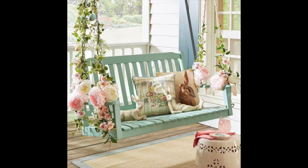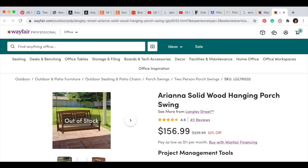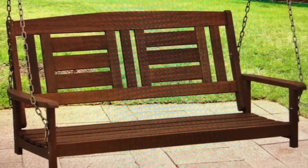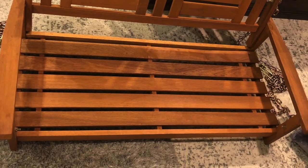After COVID, I realized life is so short and I'm not waiting anymore. And I decided to create this beautiful swing for my front porch. This is the swing that I ordered from Wayfair that I was going to give a nice facelift and make it look like that beautiful swing I saw on Pinterest.